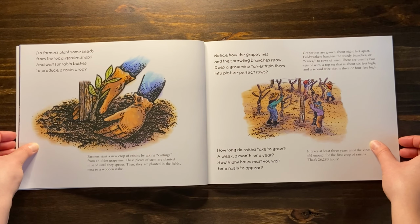Do farmers plant some seeds from the local garden shop and wait for raisin bushes to produce a raisin crop? Farmers start a new crop of raisins by taking cuttings from an older grapevine. These pieces of stem are planted in sand until they sprout. Then they are planted in the fields next to a wooden stake. Notice how the grapevines and the sprawling branches grow.